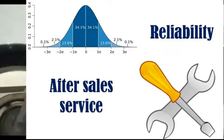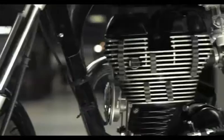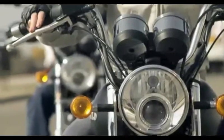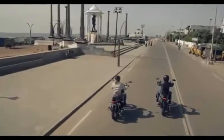Reliability and after-sales service. Unfortunately, neither RE nor Bajaj are known for making reliable, hassle-free motorcycles. Both bikes are bound to have teething troubles, the Dominar being the first Bajaj product to get a desi head on the KTM 390 block.